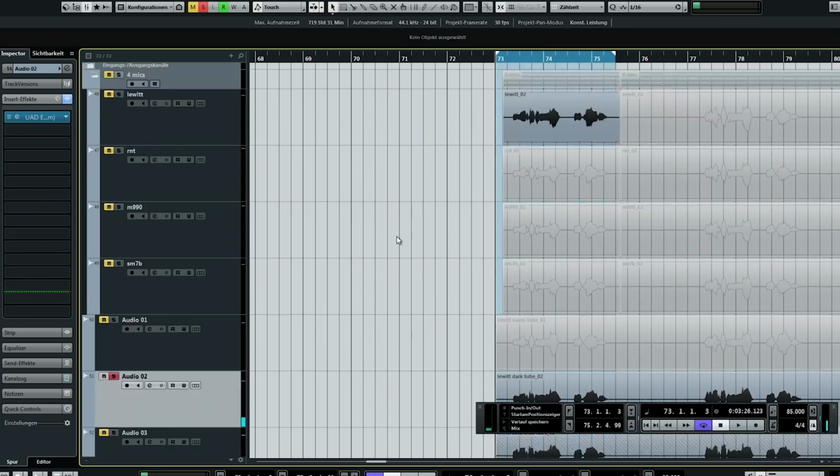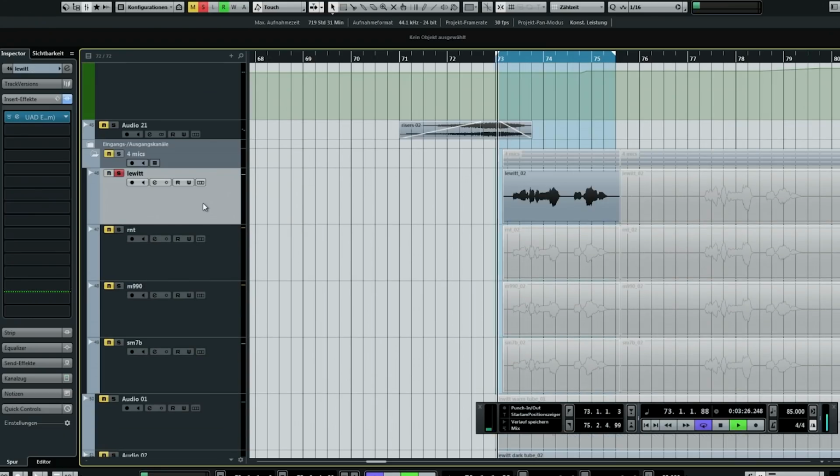And that is the dark mode. So you can see that high-end shimmer seems to be gone. It sounds fuller and darker. Again, let's start with the clear mode.